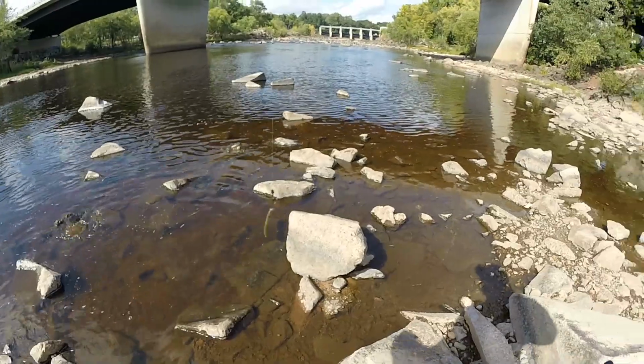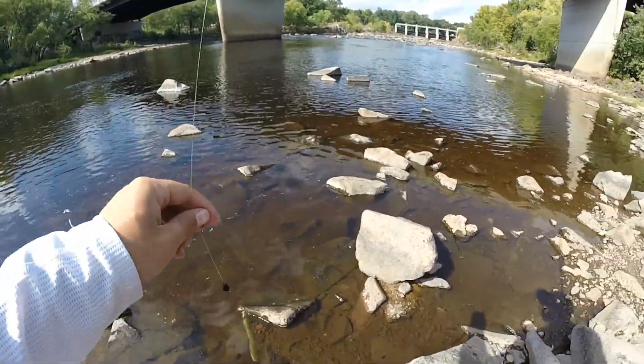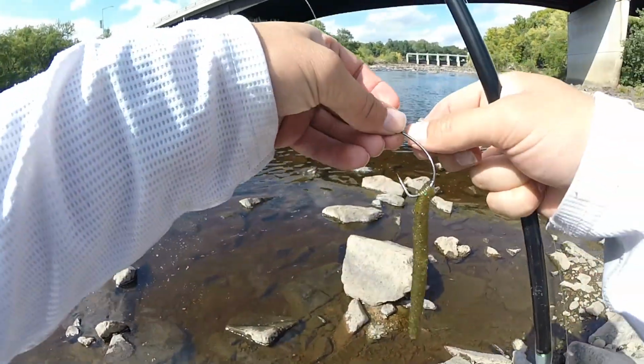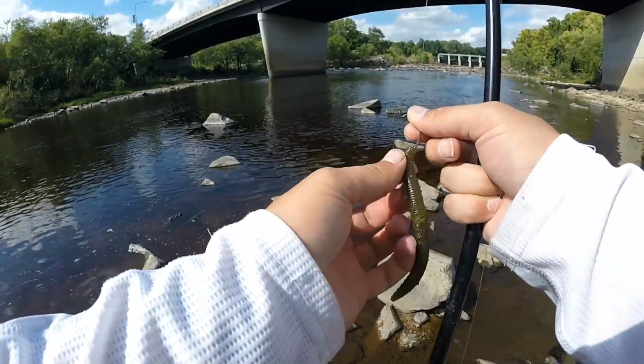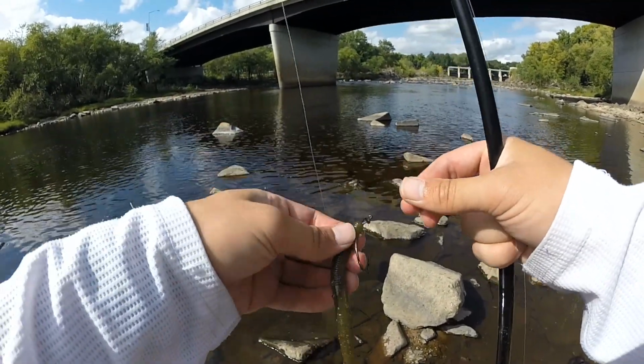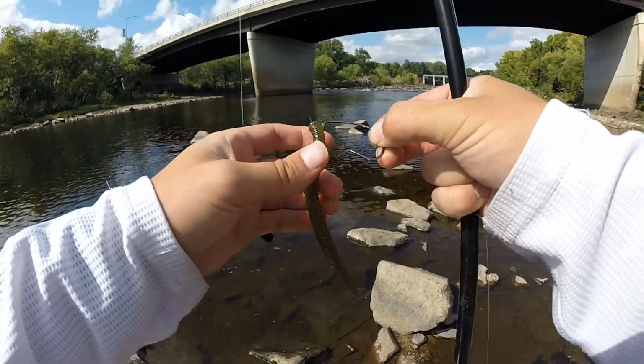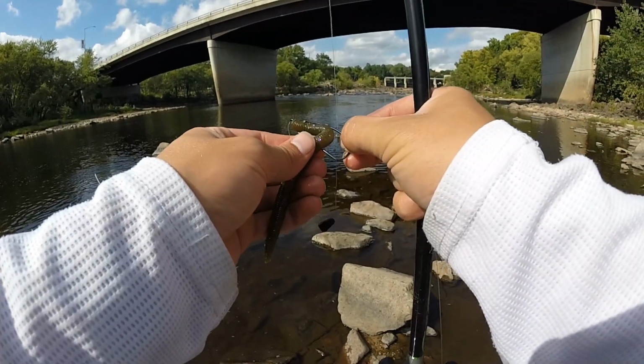There we go. Oh no, he came off again. Oh, he was small though, guys. There he is. He's jetting off right now. Oh, he came off, but he was small. I knew he had to be a smaller one the way he was playing with it. That's why I gave him more time with the Senko there. Dang. Oh, maybe there's more in there. Let's try that again.